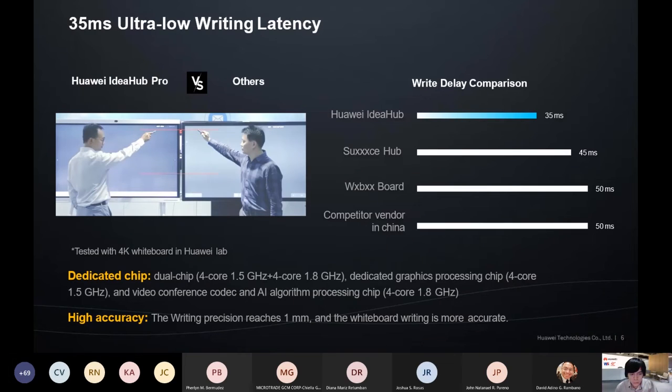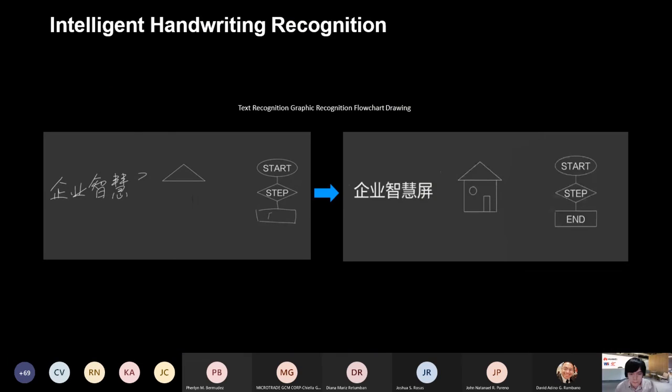When it comes to response time, with a dedicated chip embedded on the Idea Hub, it has a 35 millisecond write speed when you write on a board. It has a faster response time compared with other competitors. It is one of the work efficiency methods that Idea Hub can offer.